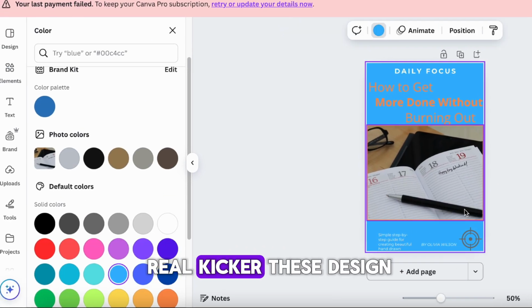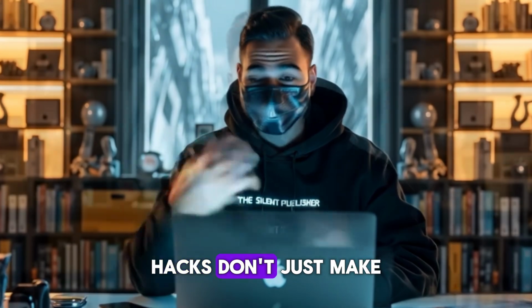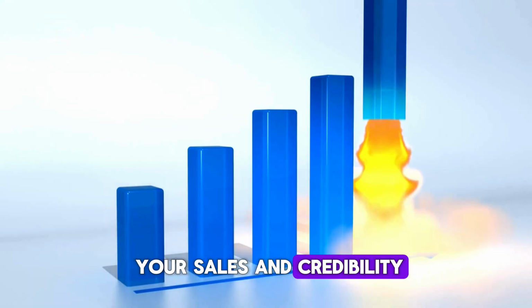But here's the real kicker. These design hacks don't just make your book look better. They can actually boost your sales and credibility overnight.